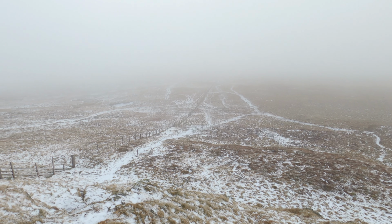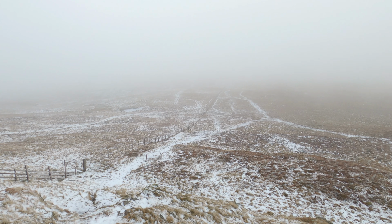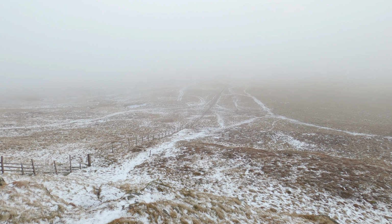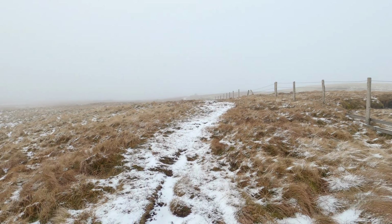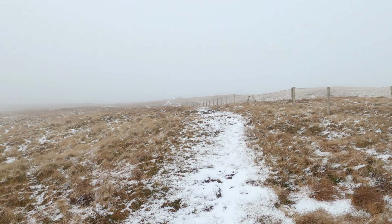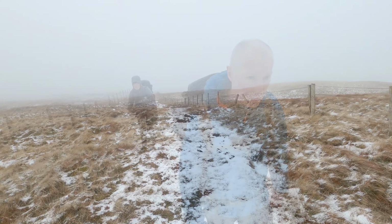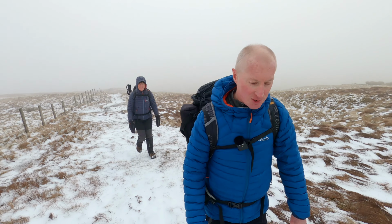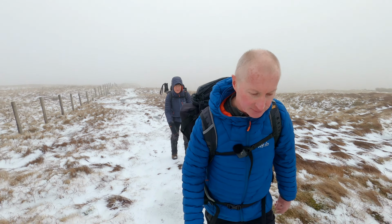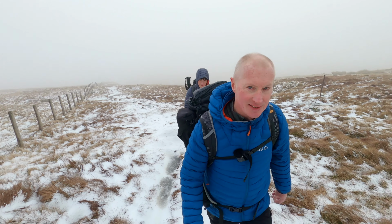So that's just looking back in the direction we just walked. Not that I can see much of it. So we're still heading up to Tarn Crag. The path just follows this fence here. So we started the walk this morning with nice sunshine and blue skies. It's really changed.